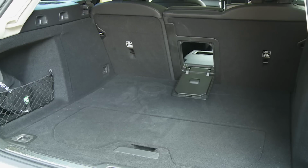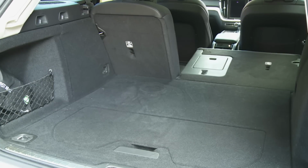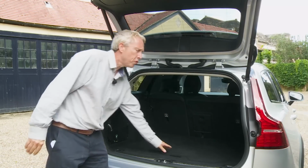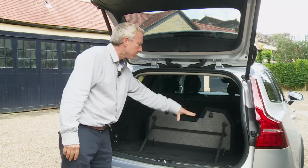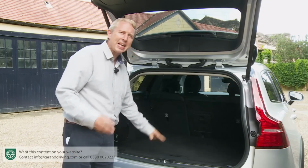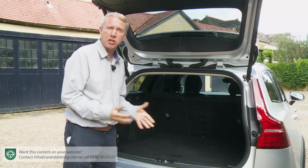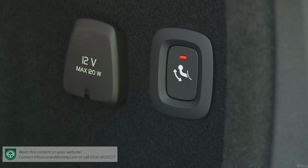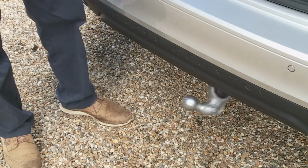There's a through-loading ski hatch if you want to take longer items, and if you need to take really bulky things, then the 60/40 split folding rear bench folds almost flat. There's also this useful fold-out flap in the cargo area base, which usefully segregates the luggage compartment. And if you've specified the optional retractable tow bar, which many V60 Cross Country buyers will have, then this button on the right-hand side flips it out from below the bumper.